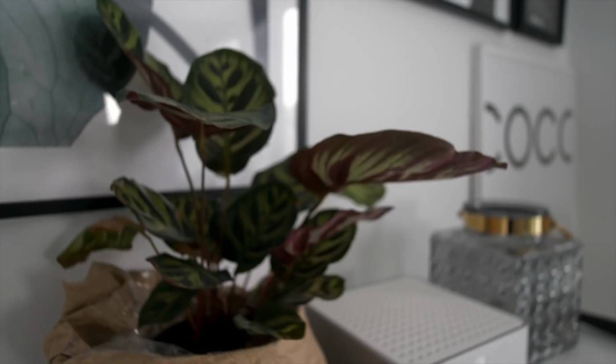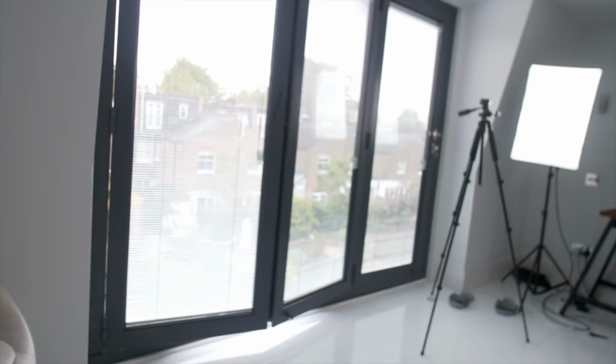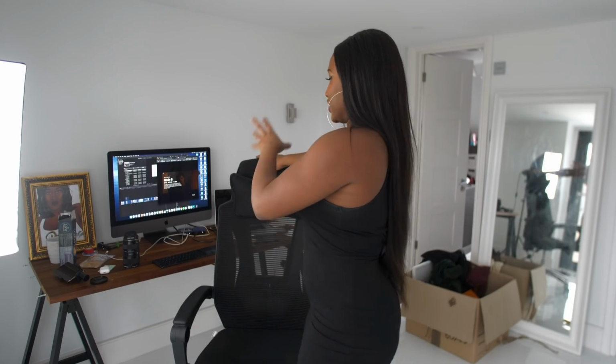This is what I ended up doing with the picture frames. I think it looks pretty good so far. I'm not sure if I'm even going to keep this. That table's going to go, that chair's going to go. That's not staying there, but that's just what I have for now. Behind me, my desk is pretty much still exactly the same. Nothing at all has changed in that department.